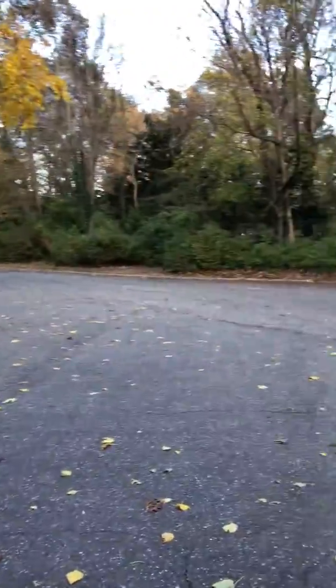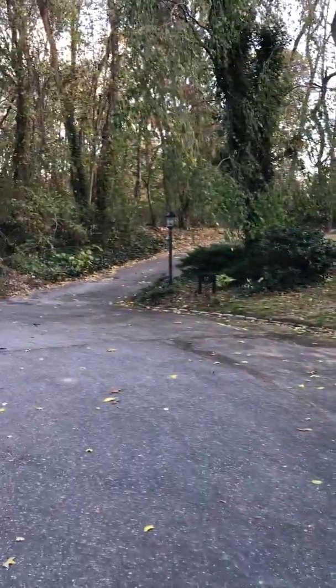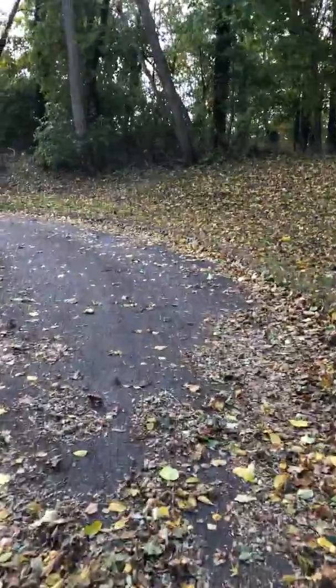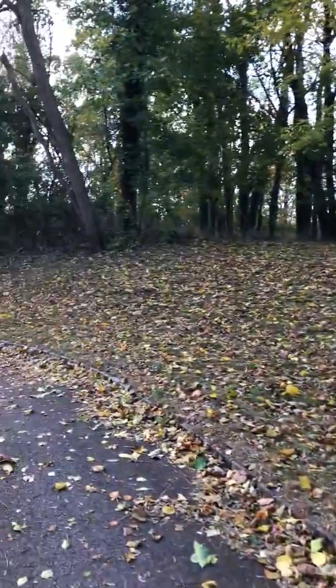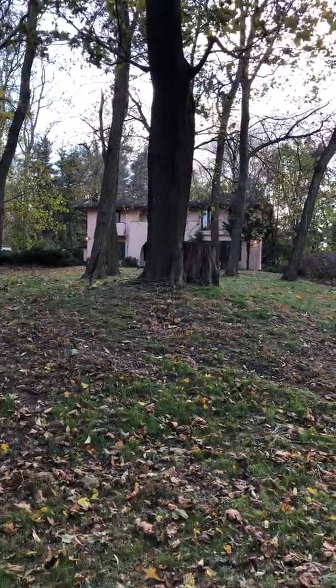So this cul-de-sac is what you approach before you actually go to the property. There's a horseshoe driveway, one here and one over there. I'm going to take you up this driveway right now. Wanted to start out in the street to give you some perspective of this property. All the land that we have here, really spectacular. You can see the house set all the way back there.